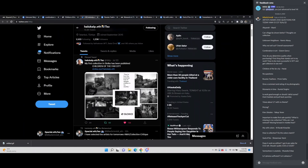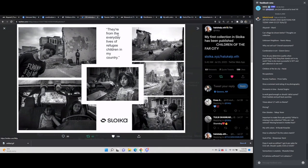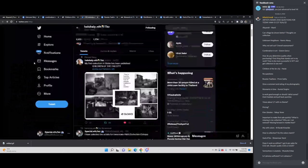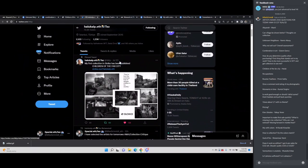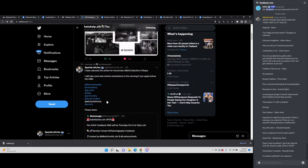Yeah, it looks like they have it as their pinned tweet: from the everyday lives of refugee children in my country. I love the grid. I think the grid is really well done with all the Sloika symbol. That's really well done. This was posted on July 23rd, so about 3-4 months ago. On this post here: thanks for reposting about the AMA.